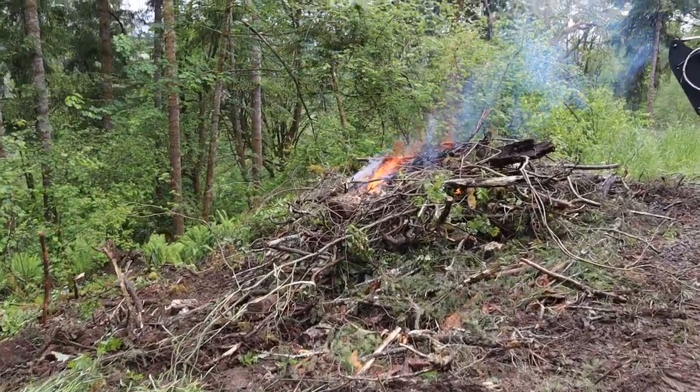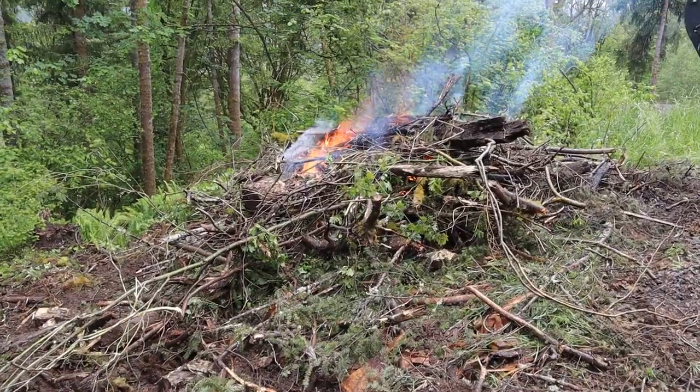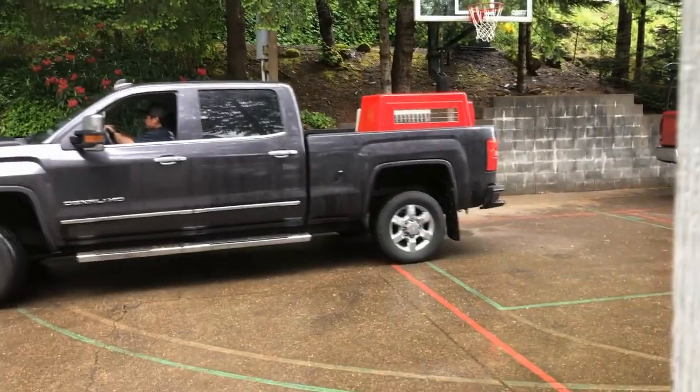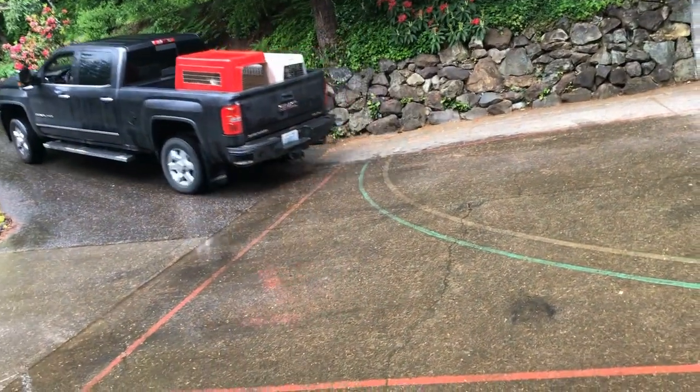Oh yeah, here we go. I'm 25 feet away. I could definitely feel the heat back here. Drying this sucker out. And there goes the goats. Buyer found 3 goats that he wanted. That's what he came looking for.